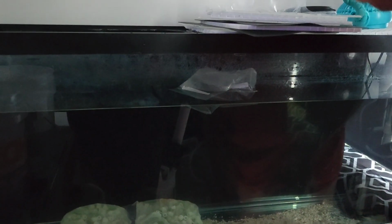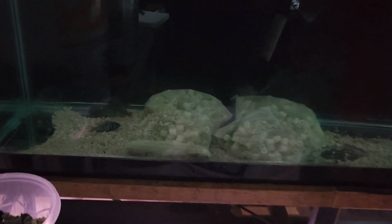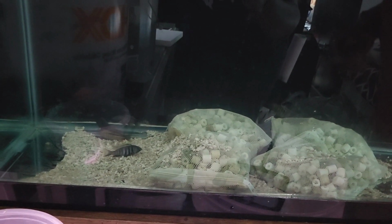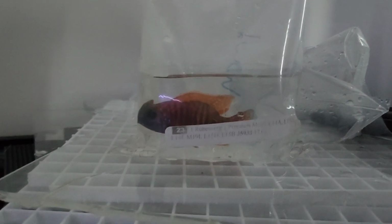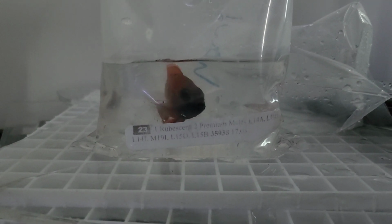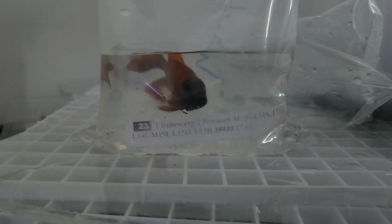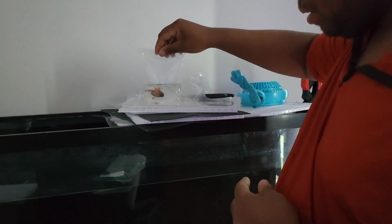Two more. That was it? Oh, there's more. There's two more. Look how they're all together over there. I'm gonna leave these guys in the bag. I thought we were done. This looks like a German too. Which one is this one? Rubescens. Thought the Rubescens already came out. You took the picture from sideways? Right there. Take a picture.